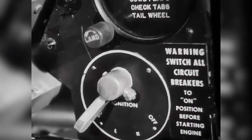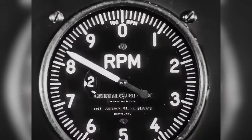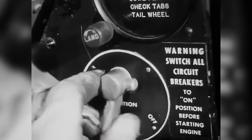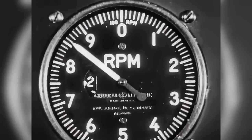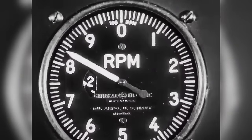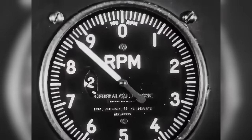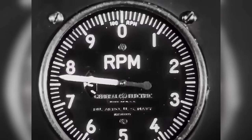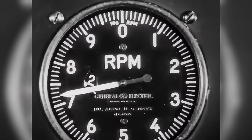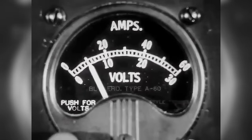Then check your magnetos by moving the switch so as to operate the engine, first on one mag and then on the other. Hold the switch momentarily at both as you move it to check each mag individually. Normal drop on one mag is 75 to 100 RPM. More than this will indicate bad magnetos or spark plugs and should be investigated. Check the ammeter to be sure the generator is charging, and don't leave the line unless it is.